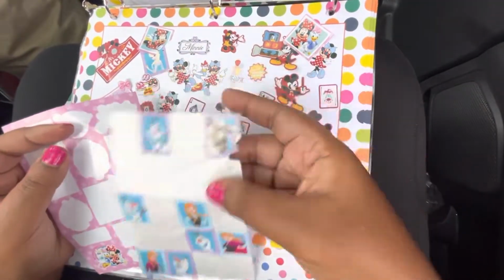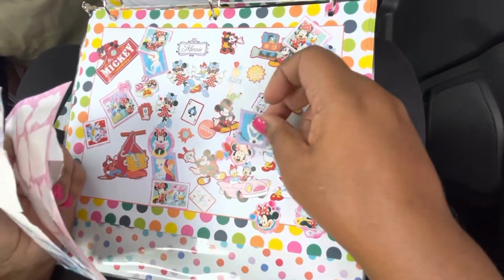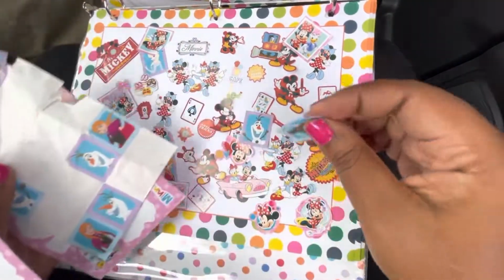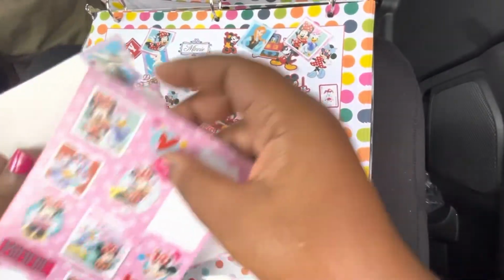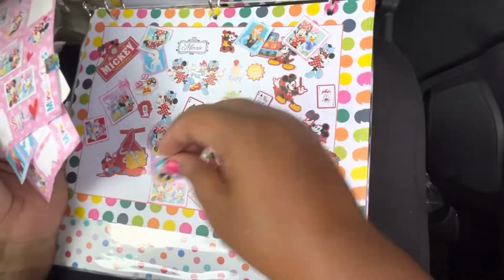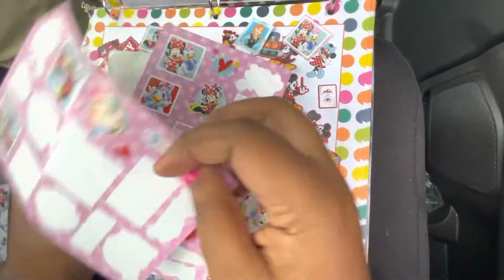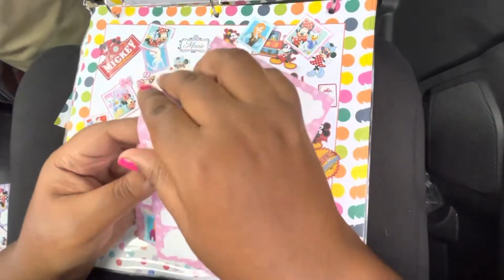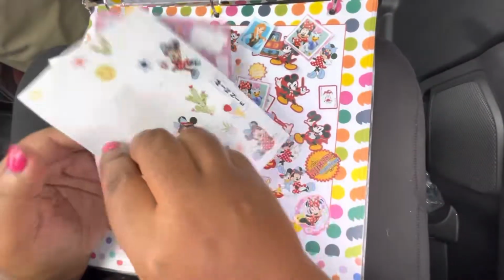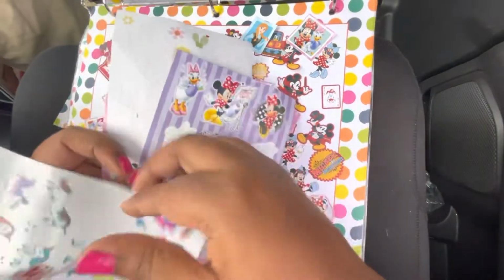Maddie wants some more Elsa. Do Olaf. More Frozen. Do more. And Anna. And she wants these. She said faster, faster, faster. Do this. Oh, she wants these too. So many stickers. Yay. Do this. And do this. This. She's moving too fast.